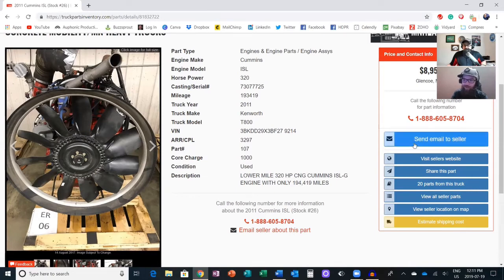And I see that here you've got these very, very convenient links. So you can send an email to the seller. You can visit their website. You can share this part with somebody who's looking for this engine. You can even get an estimated shipping cost so you can understand your full cost of getting this engine to your shop.